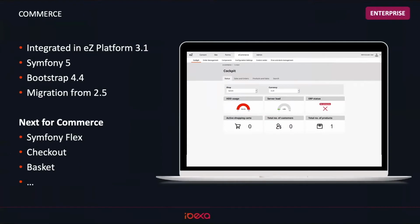Our first big feature of 3.1, as Tom presented, is commerce. As you already know, we bought this solution early January from our partner, Silver Solution, and we have been working very hard over the last 3 months to integrate commerce into Ibexa Platform 3.1. We had a big change, like from Ibexa Platform v2 to v3, and the same for commerce: we had to migrate to Symfony 5. It previously was Symfony 3, so we did this migration to Symfony 5.